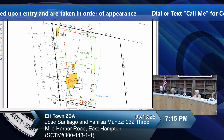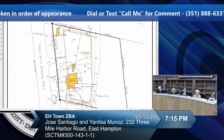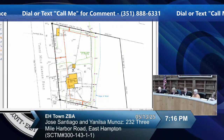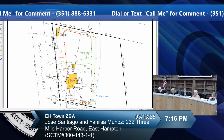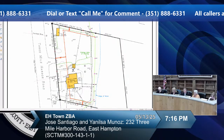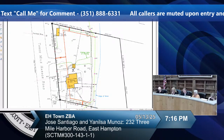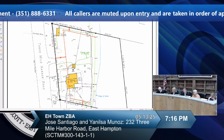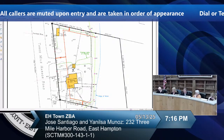How many feet? I'm sorry, you were asking a question. Maybe we need to hear that from the planning department. I would go, well, at least bring it into the limits of clearing. Yeah, it would be the limits of clearing. So that would be 3 feet in, but I would say we need more than that. Maybe 5 feet in. 5 feet in?